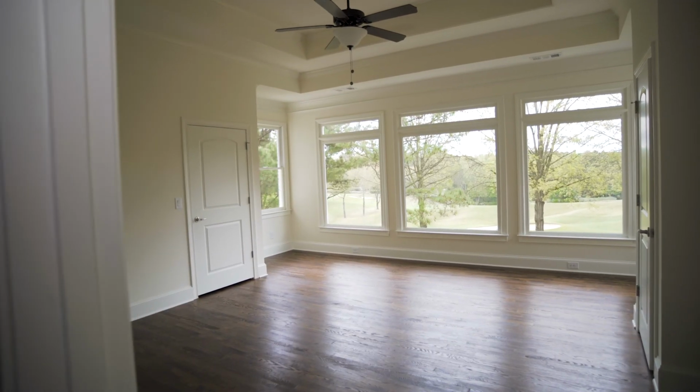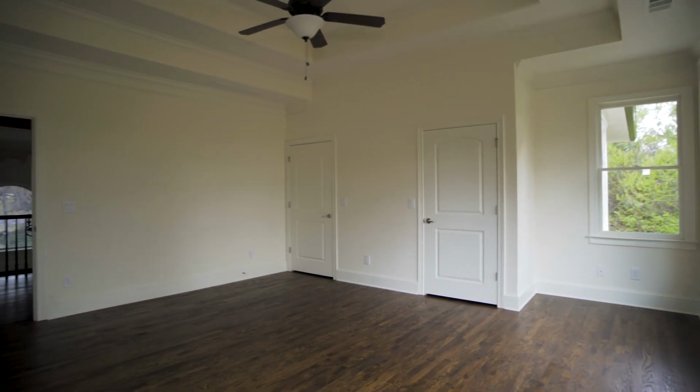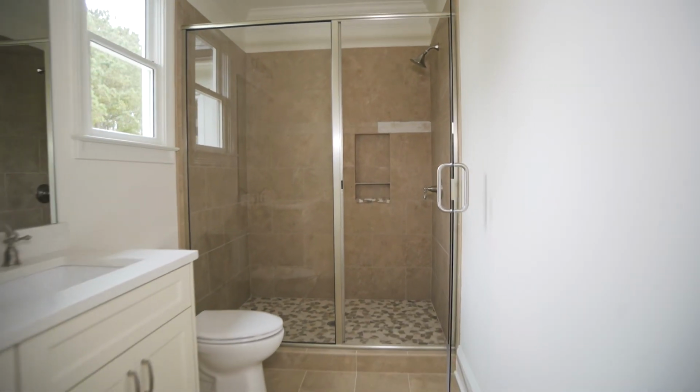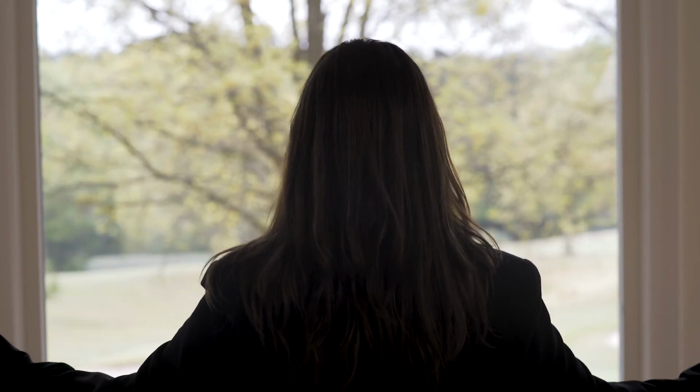We are standing in the brand new guest suite on the upstairs level. This would be a second master in my opinion. It's so beautiful. And the views in here are just as good as the master suite.